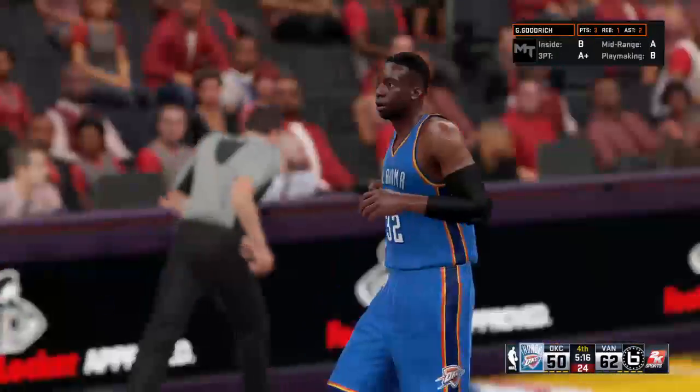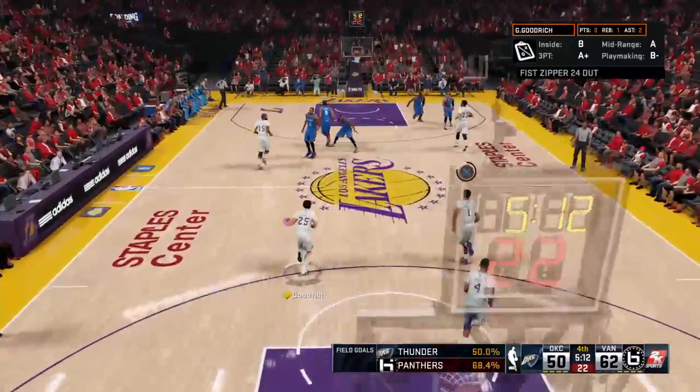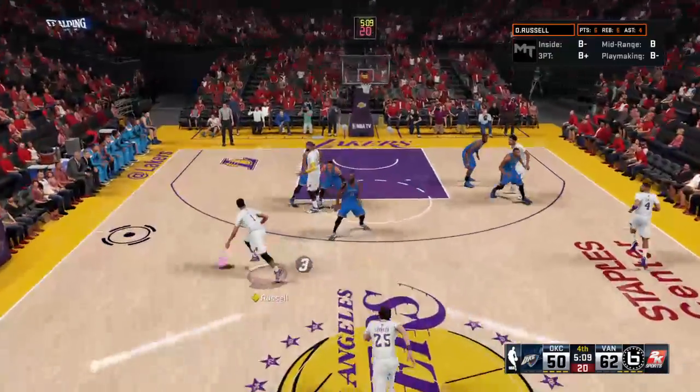And good, and it takes a nice bounce off the right iron and down. And look at how quick he was to bite on the pump fake. Left his feet way too soon.